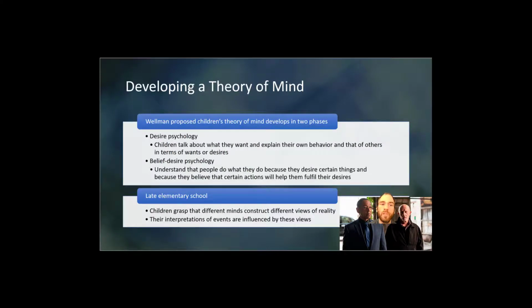So Wellman proposed children's theory of mind develops in two phases. Doesn't matter who Wellman is, a researcher. There's desire psychology and belief desire. Desires, I want that thing. They explain their own behavior and that of others in terms of wants and desires. Belief desire psychology, they understand that people do what they do because they desire certain things and believe that certain actions will help them fulfill their desires. So kind of the definition is embedded in the terms.